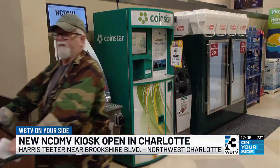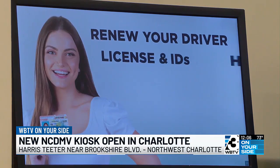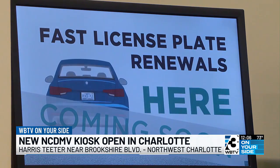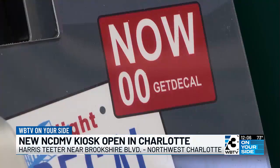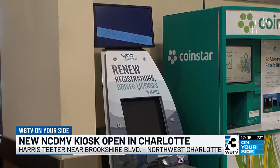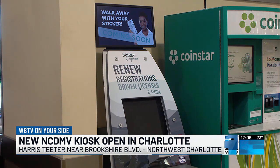He says these kiosks are a step toward reducing wait times and delays, something WBTV has been investigating for years. We've told you about staffing shortages, troubles upgrading to a new software, and people report that it takes months to get a DMV appointment online. One lawmaker is even floating the idea of privatizing the agency. But Commissioner Goodwin says things are headed in the right direction, partially thanks to these kiosks.